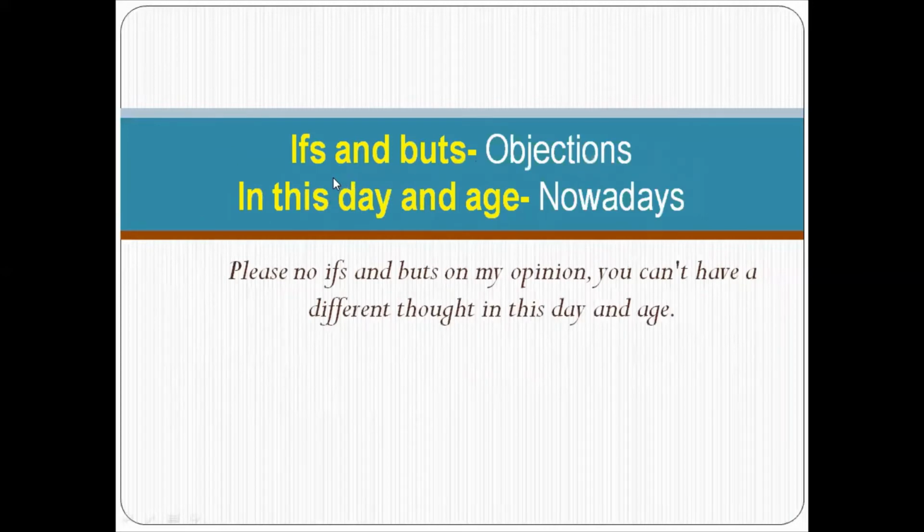Then we have ifs and buts. Ifs and buts means objection. जब आपको एतराज हो किसी चीज पे, so you say you have ifs and buts. In this day and age. The other phrase, in this day and age, means nowadays. So we are now going to use both in a sentence.